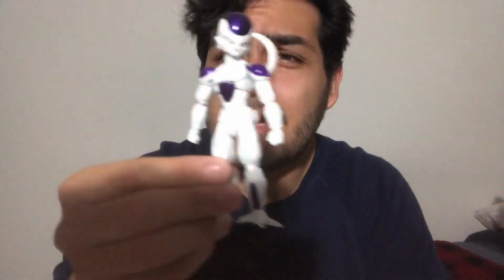Coming in at number 4, we have the new 2.0 Frieza. Don't know how well you guys can see him in this lighting, but yes, I am a tremendous Frieza fan. Frieza is my number 2 favorite Dragon Ball villain, number 1 being Broly.